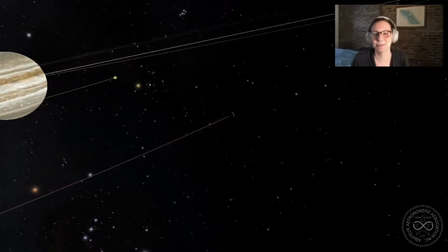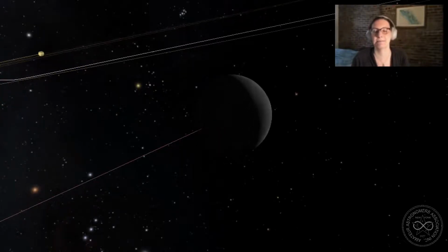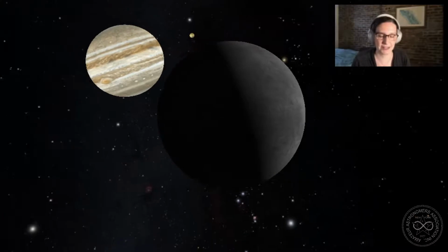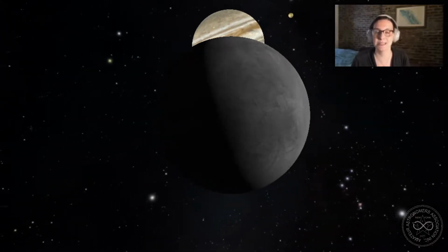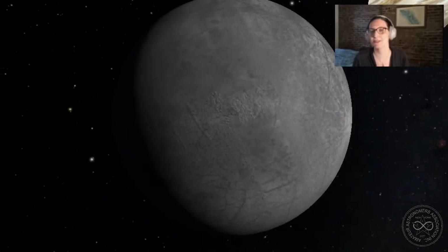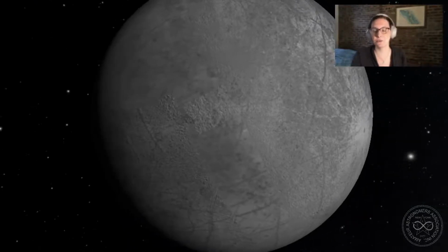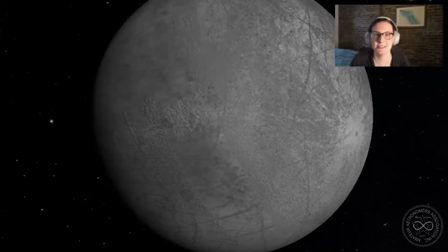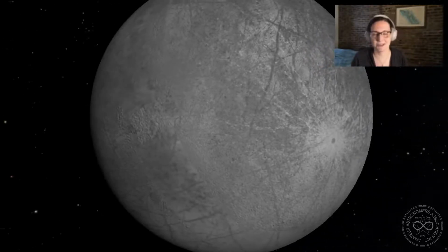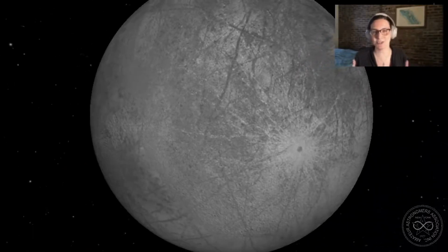Zooming in to Europa. The next three moons, the rest of those Galilean moons, are different from Io in that they have oceans, which is really amazing. We think they're water oceans. They're not on the surface, though. Water couldn't survive on the surface because of the physical conditions; it would freeze right away, which is what we're seeing. This is the icy surface of Europa, and it's thick, maybe 20 kilometers, so many miles of ice. You'd have to get through that to get to that ocean.